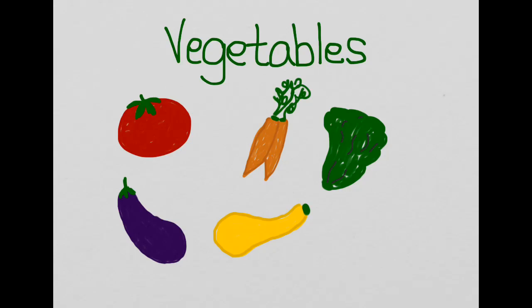Finally, we get to vegetables. This category is really non-starchy vegetables, or green, red, and orange, and some purple and white vegetables. Remember that the starchy vegetables, such as corn, potatoes, and peas, count as carbohydrates.